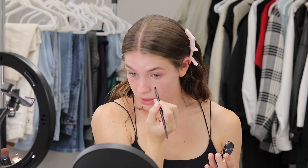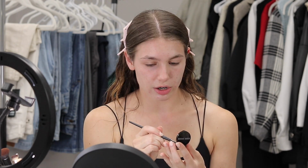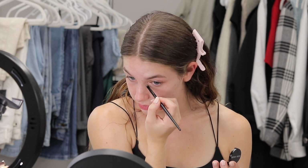I'm going in on my under eyes with this Bobbi Brown under eye corrector. Holy grail product, I love this thing.